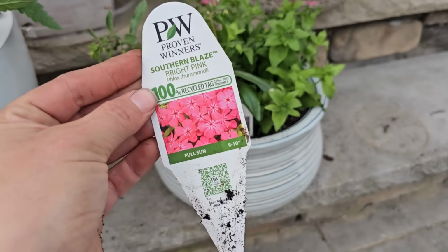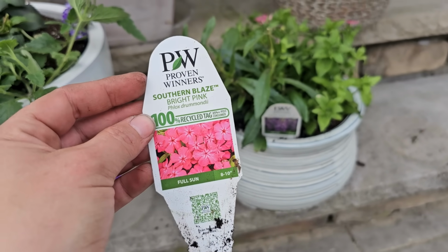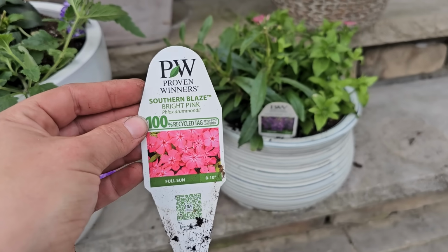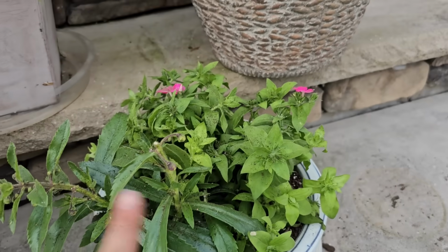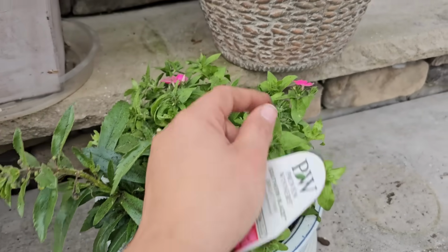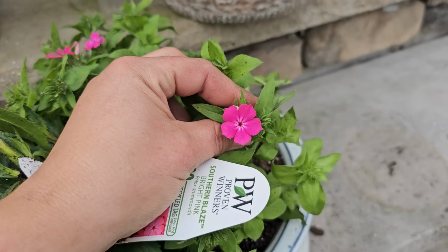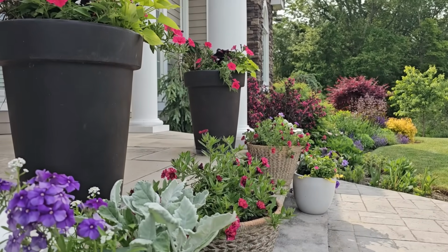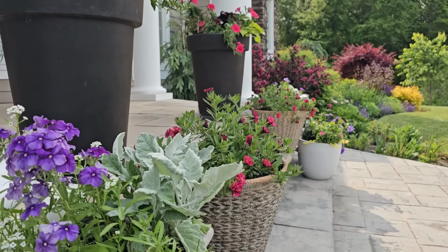And with it, I have an annual that is going to hit the nurseries and garden centers next year. It is the Southern Blaze Bright Pink Phlox drummondii that I'm actually trialing in my garden this year. And I want to see this together. I think it's going to look beautiful, this blue Angelonia with this hot pink phlox. Love. So this is the color scheme I'm going for in the front here. Hot pink, dark foliage, lime green, some purple.